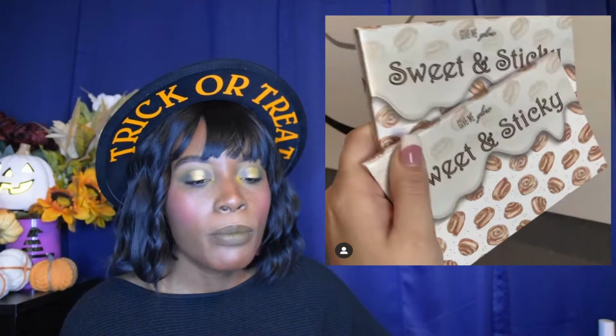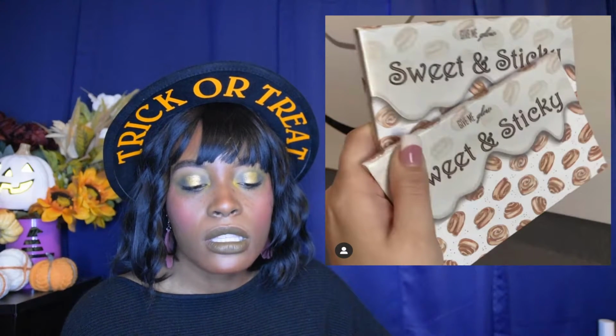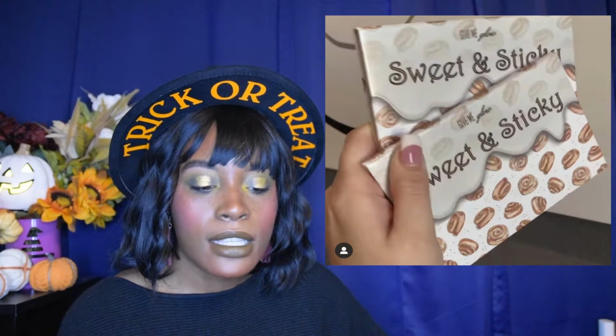So I'm happy that she's coming out with something different, but it's just still not enough for me to want to purchase from her. Give Me Glow is sneak peeking a new palette, and this is their Sweet and Sticky palette. I'm assuming this is going to be for holiday. It's a 6-pan eyeshadow palette.